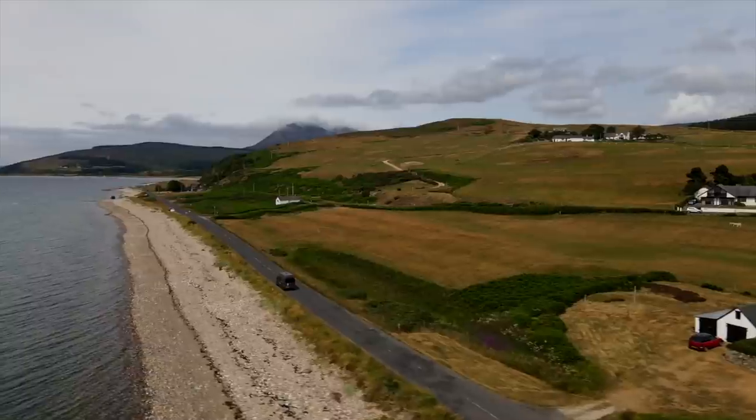Off for a little wander around the Brodick seafront, and already looking at the mountains in the backdrop, the moody skies. I think today's going to be pretty special, you know.